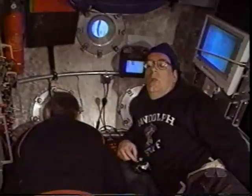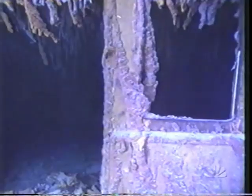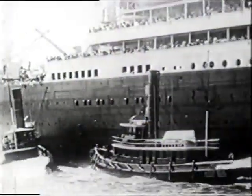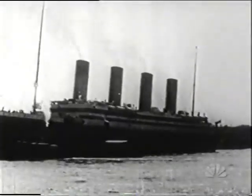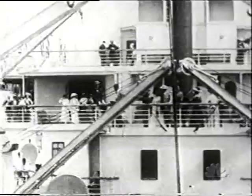For the passengers, this is where it all began. These are the B-deck doorways. When you boarded the ship at Southampton in England, you would essentially have gone through these doors, and the purser would greet you there. The Titanic set sail for New York and into history on April 10th, 1912.